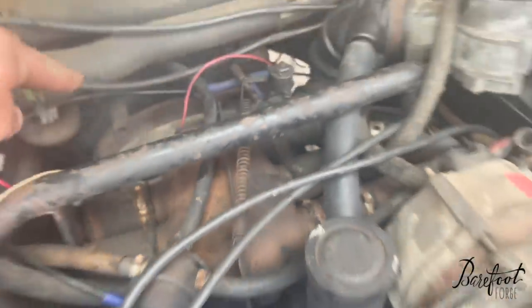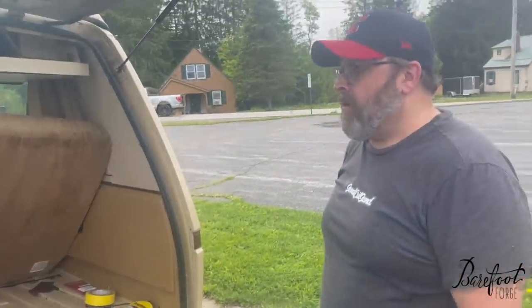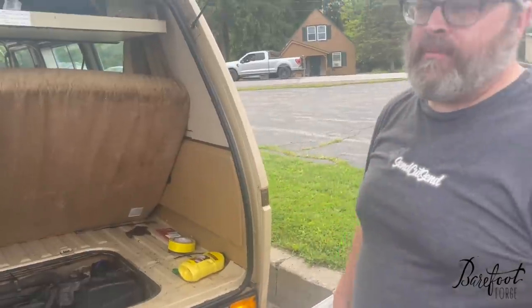It looks to be coming from, it looks to be wet in here. Oh, that's what you smoked, the trans, because you've been stopped too long. Should have shut it off. Yeah. Because it's been pushing.